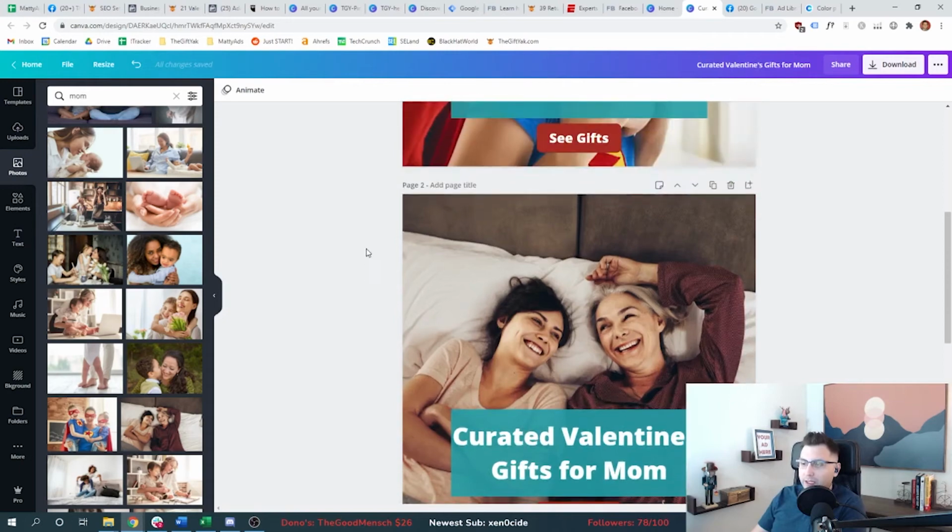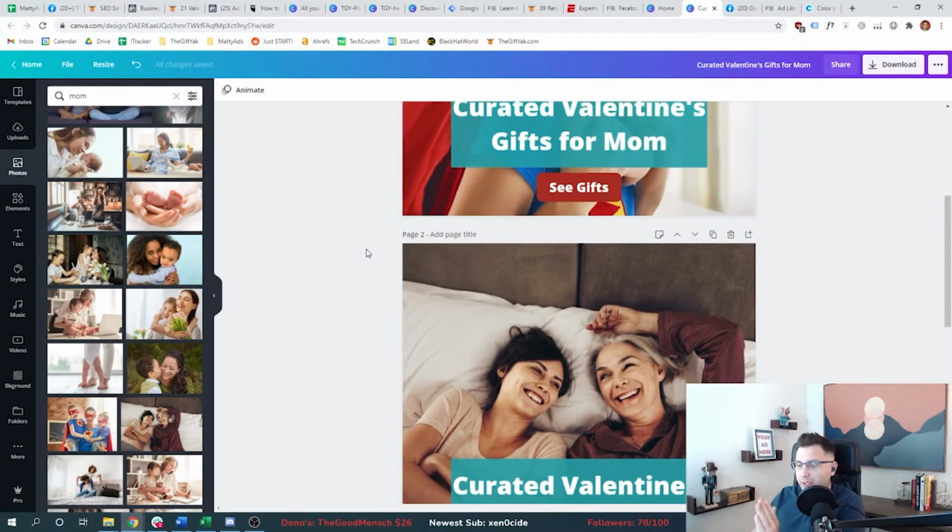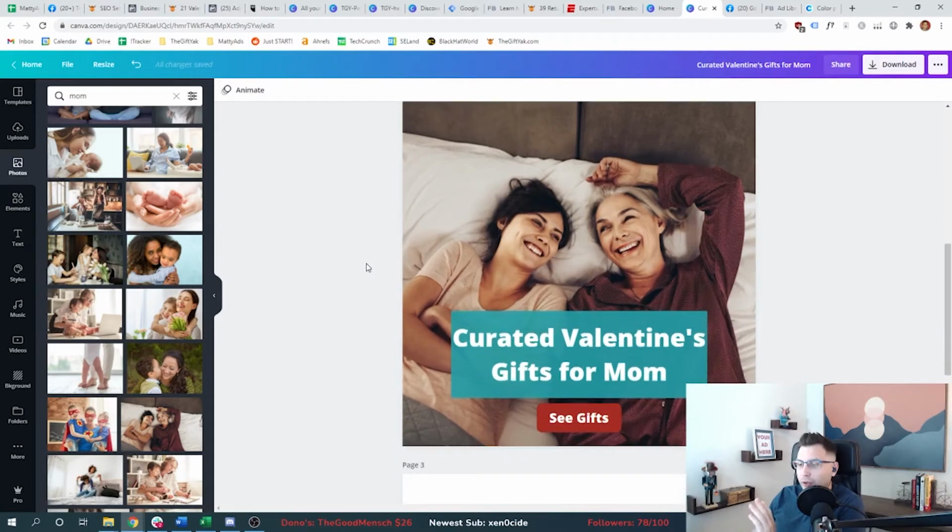So you have to imagine somebody is scrolling through their Facebook newsfeed or their Instagram newsfeed. You're trying to stop them and be interested in your brand for 1 second. You got 1 to 3 seconds.